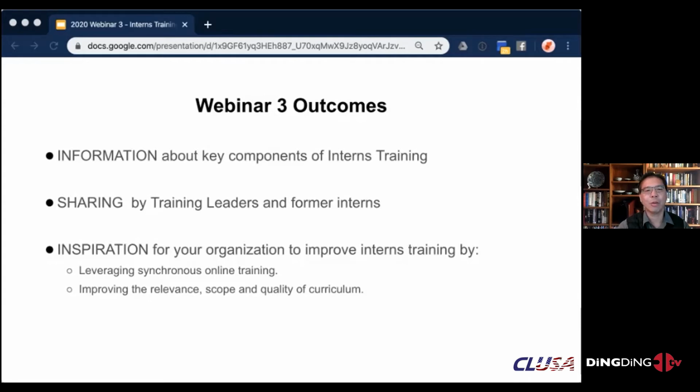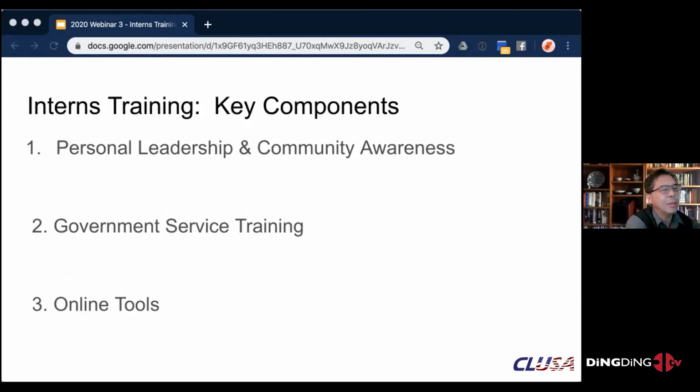Second is to have a chance for real people to share real experiences. We have a number of leaders that are going to share their experiences and their former interns to share what they got from the training itself. And thirdly is to inspire you to say that everybody is at a certain place in terms of training, and my challenge is for you to go to the next step. Some of you, the training, you would be doing some pieces of it. Some of you might do all the pieces, but you might want to do more, or to improve either the quantity or the quality of your internship training in terms of relevance to the students, scope, and also quality of the curriculum. Next slide, please. So I'm going to talk about 3 components of internship training that I think you should think about.